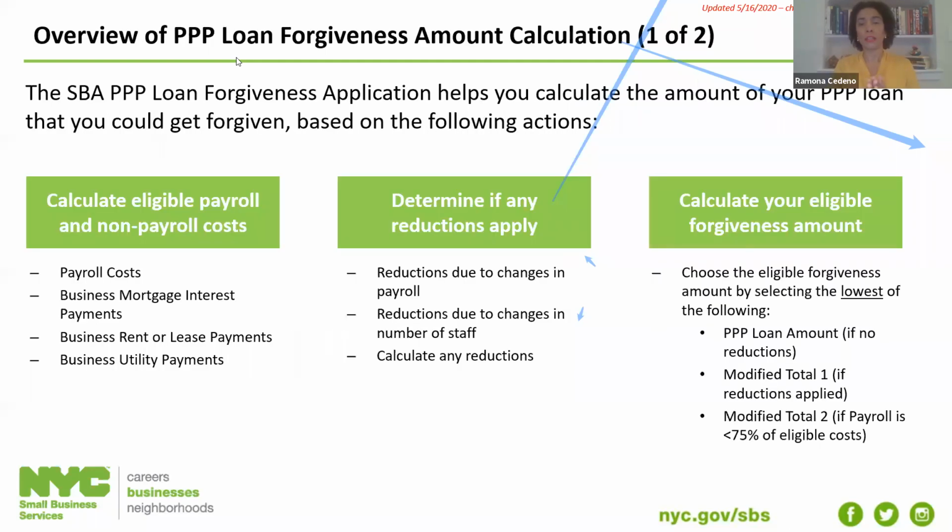Great. This is a summary again of some of the information that we have covered: calculating eligible payroll costs and non-payroll. We went over what constitutes payroll costs. I talked to you about the mortgage, the rent, and the utility. In the middle section here, we have what will be determined in terms of reductions. So reductions due to changes in payroll, reductions due to changes in number of staff, and any other reductions that may have happened related to payroll expenses.